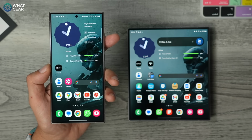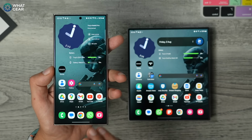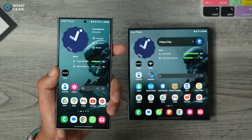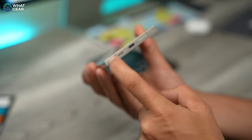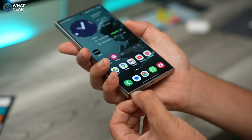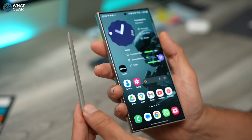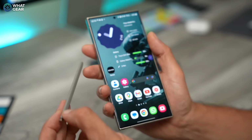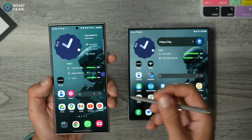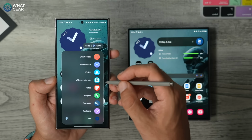But wait, don't count out the Ultra just yet when it comes to productivity, because it's got a trick up its sleeve, quite literally. So with the tap of the button, just like a Bond ejector seat, you have the S24 Ultra's built-in superpower. Of course, it is the S Pen. Well, what can it do, I hear you say? Well, I'm glad you asked, because I did make an entire video highlighting those features. I'll link that at the end.